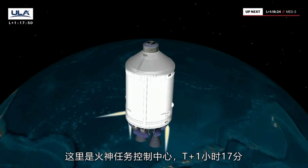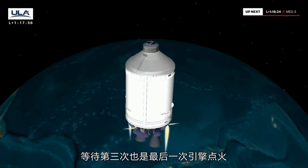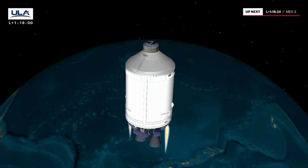This is Vulcan Mission Control at T plus 1 hour, 17 minutes. We're coming up on our next mission events. Let's listen in as we approach the third and final engine burn.